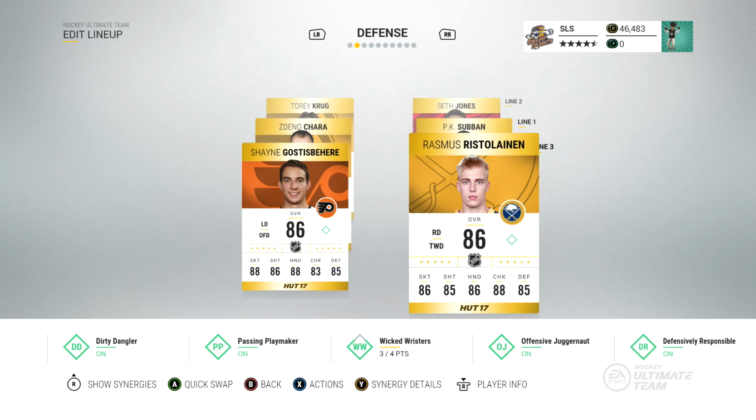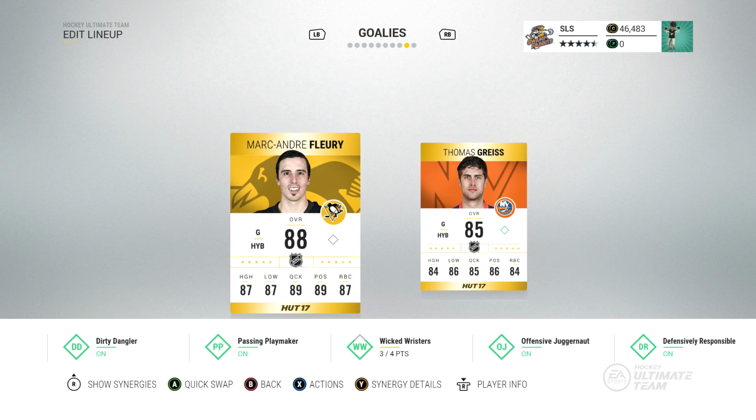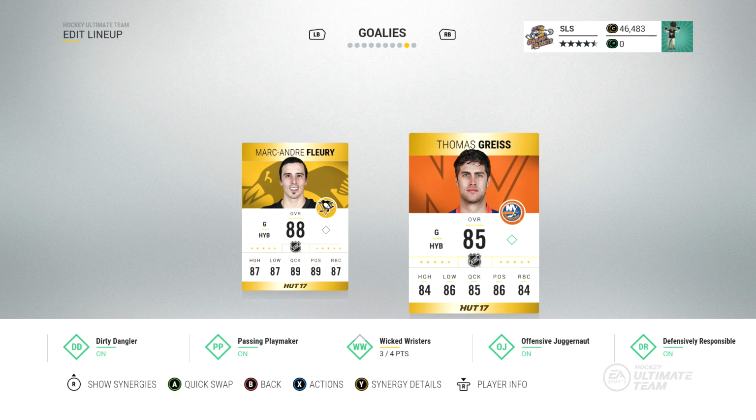And then my third pairing is Rasmus Ristolainen, who's been playing pretty well for me, pretty solid all round, and the Ghost as well. And then Marc-Andre Fleury and Thomas Greiss are in nets. That is my team. Not bad for someone who's still in Division 8.